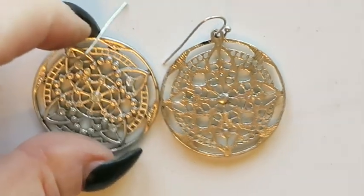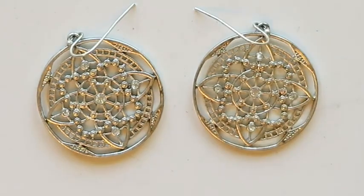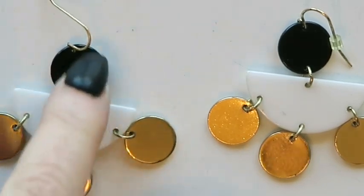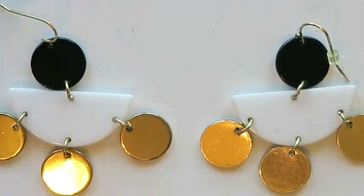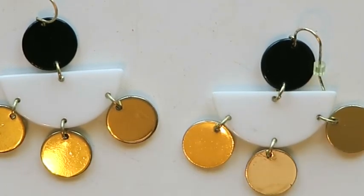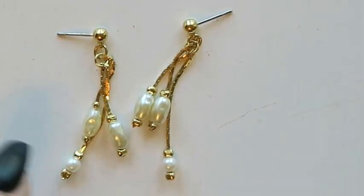So this is another pair that I'm going to see if I like and might just keep them. But again, these are a pair that I will sell eventually. These are really cool earrings. They're kind of modern, artsy earrings. So like modern art, not exactly abstract, but very cool earrings that I can see someone wearing. These I will sell. The next pair of earrings that were in the box were these little freshwater pearl earrings.